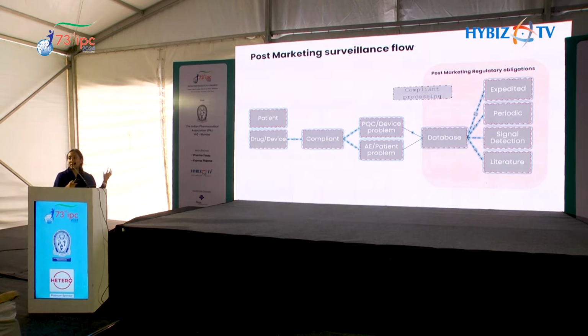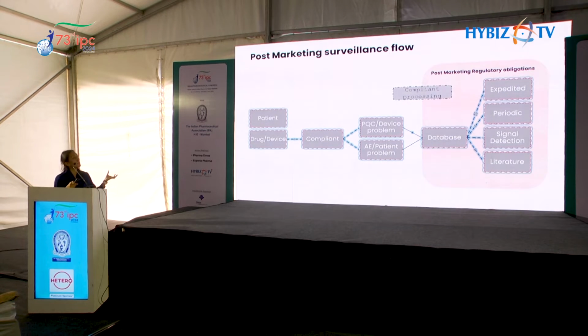Now this is how a typical post-marketing flow looks like, right from our product being available in the market. It is used by the patient, the patient experiences some complaint, and the process of intake where the manufacturer takes up the complaint, processes it within the database and has to adhere to the set of regulatory obligations. So expedited is the immediate reporting requirement, periodic where they have to perform a cumulative report and submit as an aggregate, and then signal detection and literature.